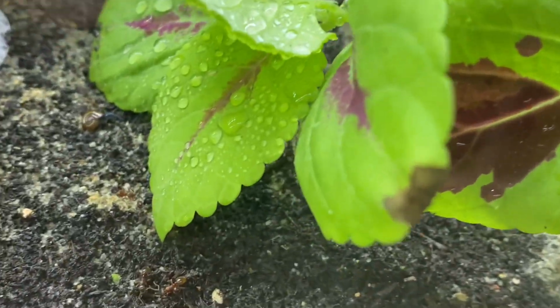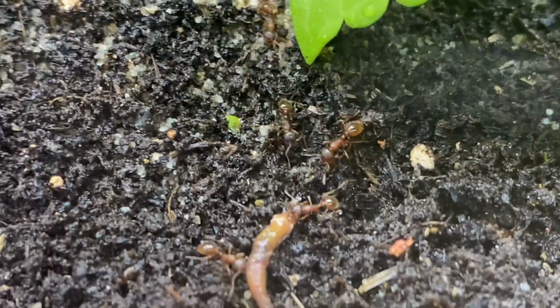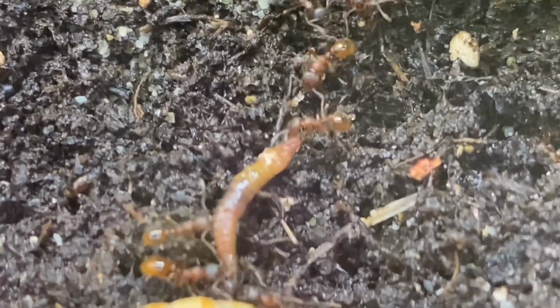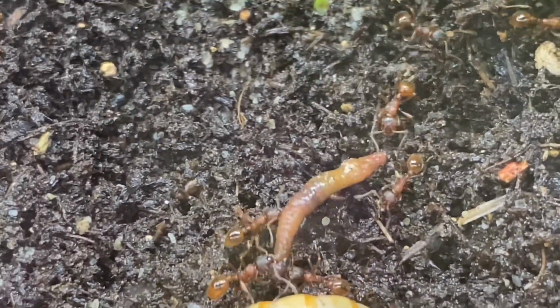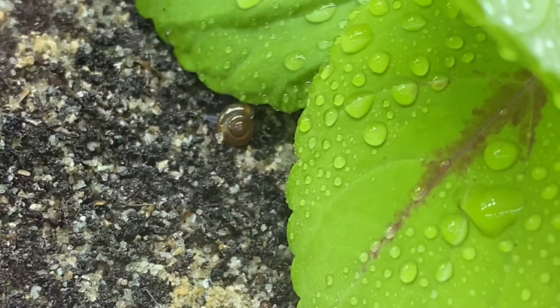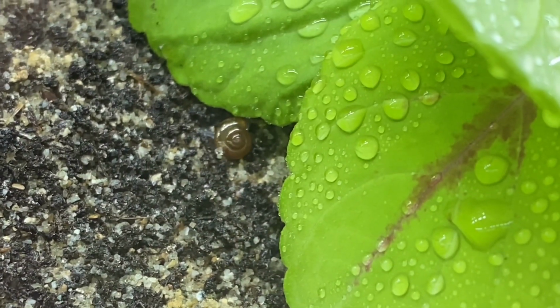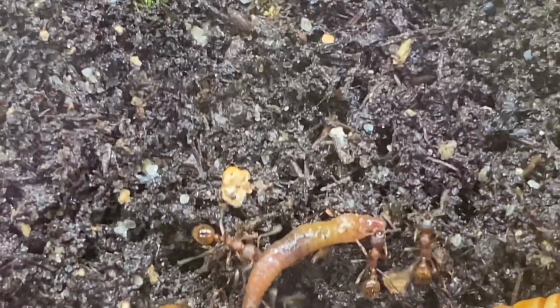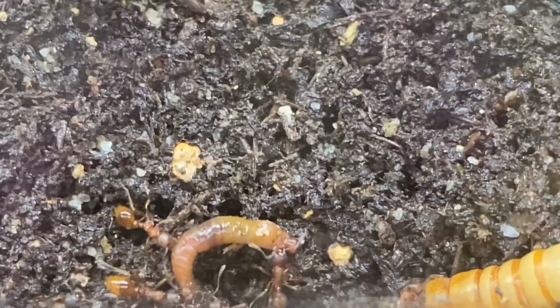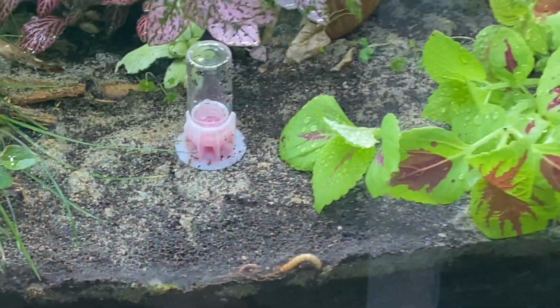I did give this a really good water down. The reason being is every time I wipe the glass, things like that, I give it a good water down, but on this occasion a worm came to the surface and it must have been picked off by the ants. All I saw was them taking it back to the nest, and there's a super cute little snail there. After I saw them take it to the nest, I just left them be. But as you can see, they must be taking quite a few worms to the nests whenever I water it and things like that, which to me is kind of cool.